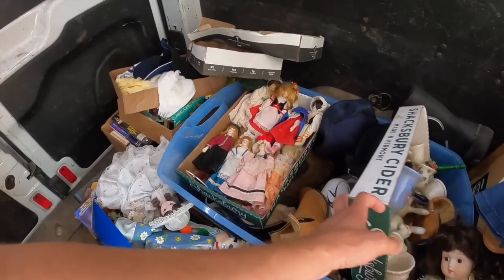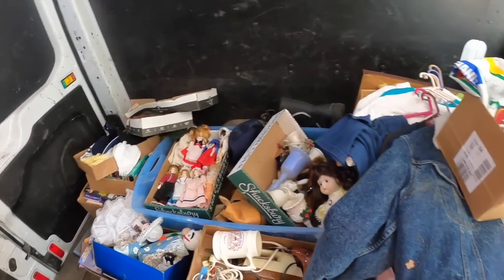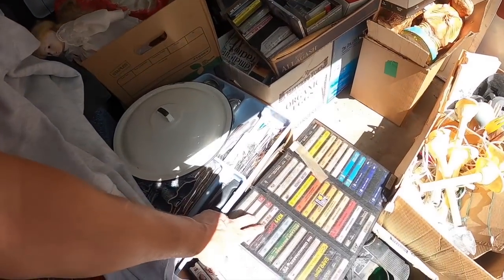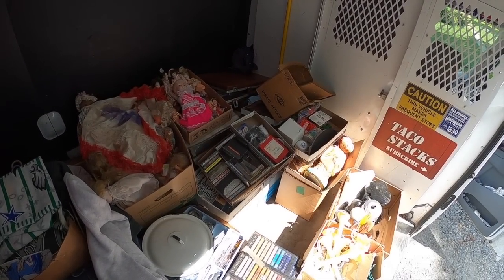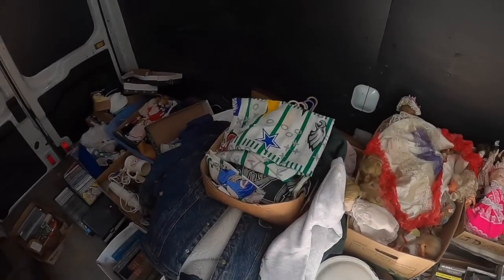I did buy, like I said, the box with all the hats and shoes. I'm not even going to look at the shoes. I don't think they're anything great. But there are a lot of cassettes. You see all these cassettes here. I'm probably going to just bring them up to the flea market tomorrow. They're a mixture of some are good, some aren't. There's just a lot there.